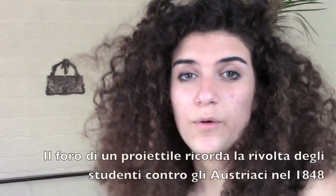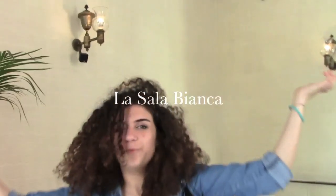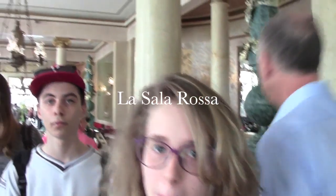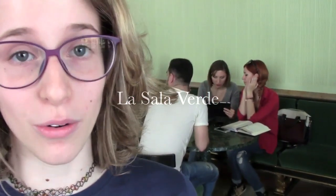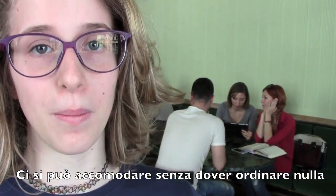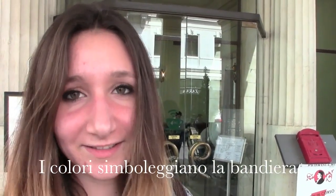This is the Bullet Hall, which commemorates the 1848 student uprising against the Austrians. This is the White Room. This is the Red Room, decorated with columns. This is the Green Room, where people can sit without having to buy any drinks. The colors symbolize the Italian flag.